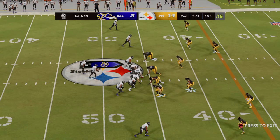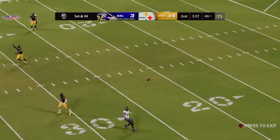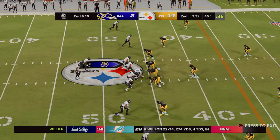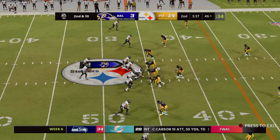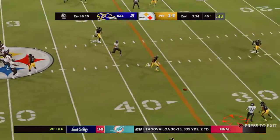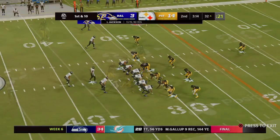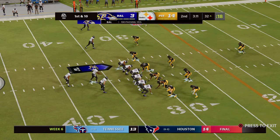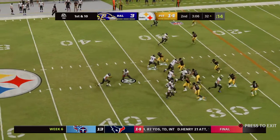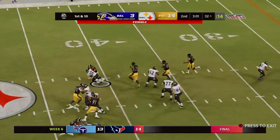Here's another 1st and 10. To throw is Jackson. Looking middle, and it's incomplete. So after the incompletion on 1st, now 2nd and 10. Back to throw, Jackson. And past the 35, he'll be dropped a yard or 2 shy of the 30. Off the play fake, here's Jackson. Nowhere to go here. He lost the football.